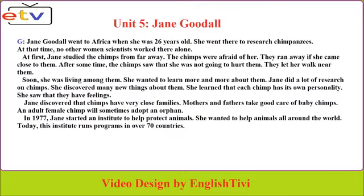Jane Goodall went to Africa when she was 26 years old. She went there to research chimpanzees. At that time, no other women scientists worked there alone. At first, Jane studied the chimps from far away. The chimps were afraid of her. They ran away if she came close to them.